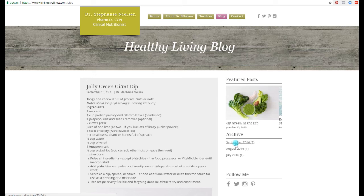The other alternative you can do with recipes, you can set them as portfolio items if your theme allows that. And so that's a little bit different than a blog, but you can also put them in different categories and tag them, which also helps with search engines.